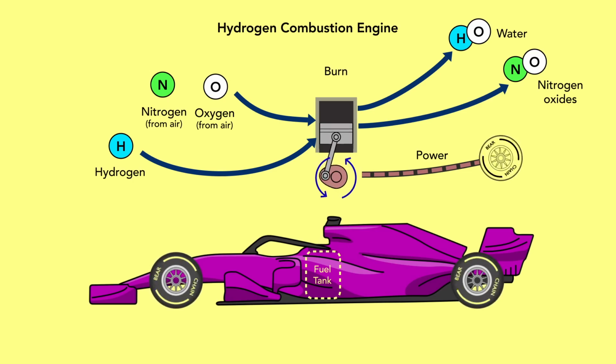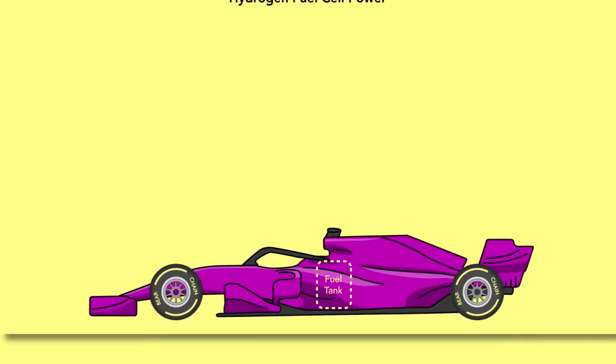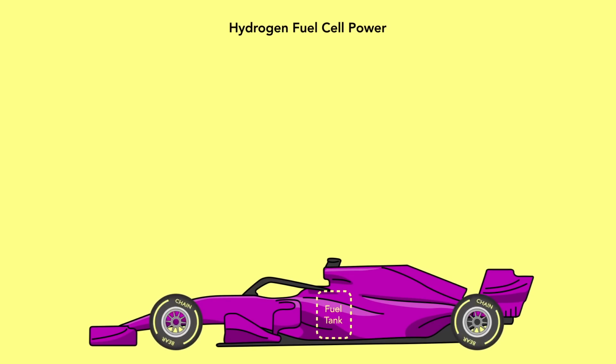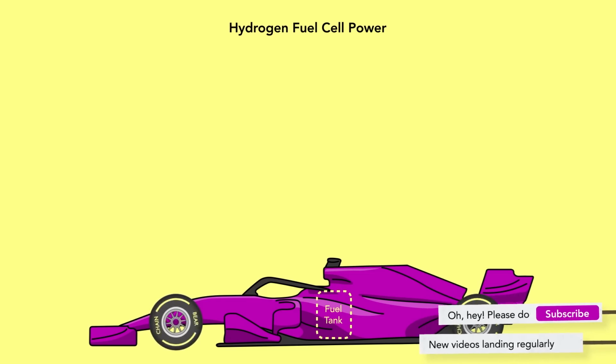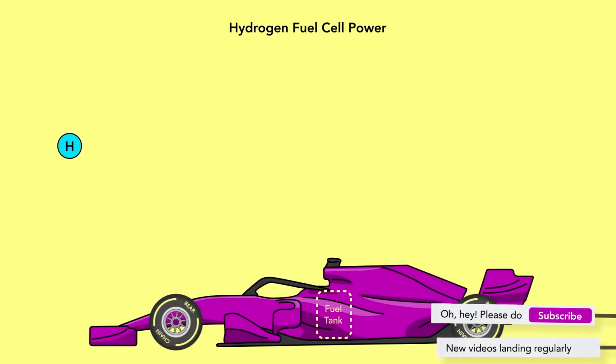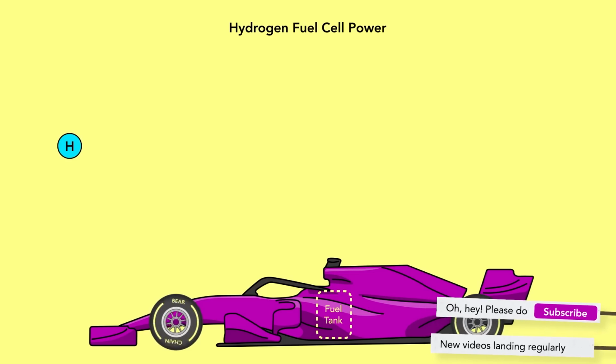We'll come back to this engine in a second, but let's flip over and have a look at fuel cells as an alternate way of using our hydrogen. Now, this is a completely different beast, which I am again going to simplify. Again, we have our big tank of hydrogen gas as a fuel, but we're not going to burn it.